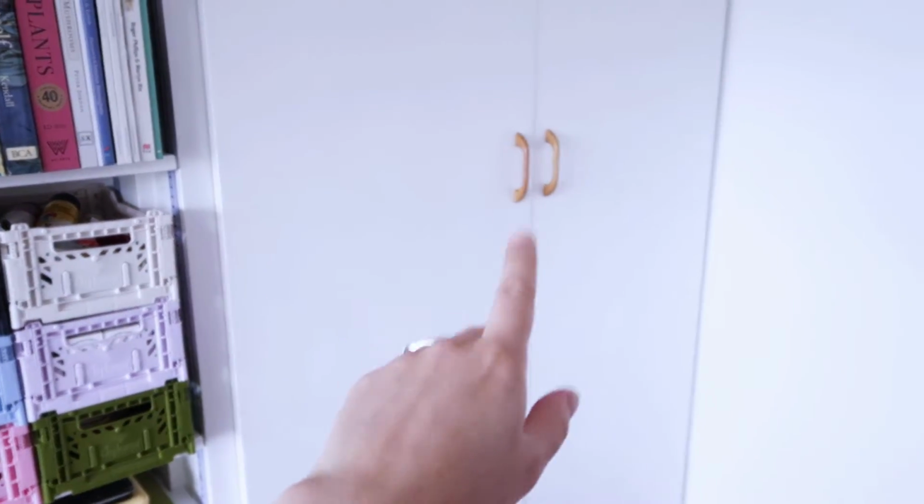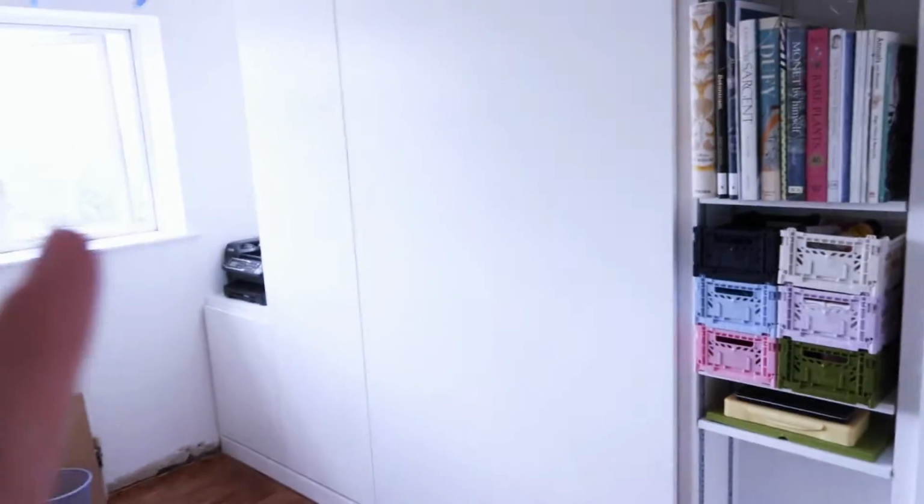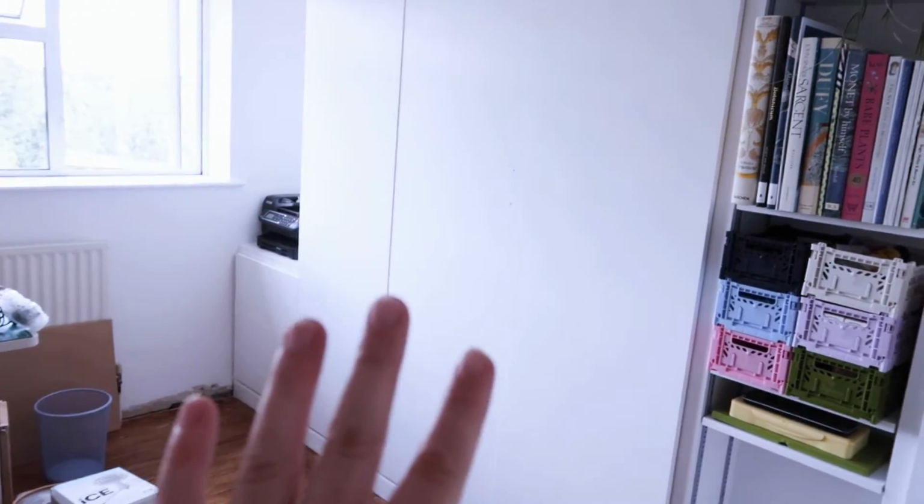I've also reattached the handles on the cupboards, so I just need to do the ones over here now, so that's what I'm going to do.